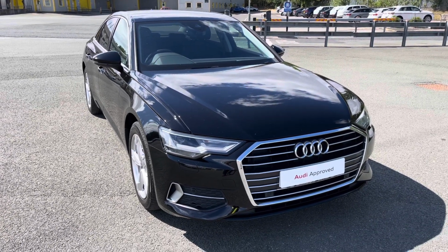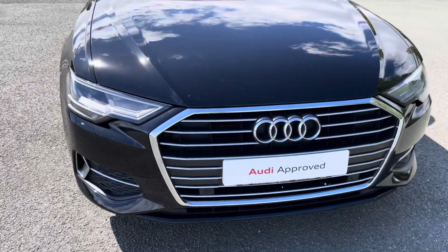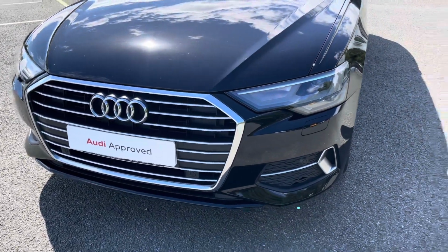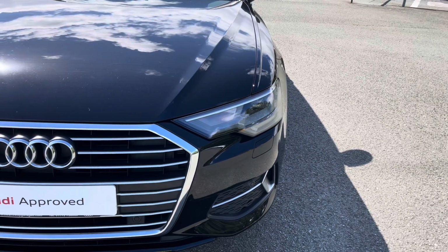Starting at the front of the car, we have the sport enhanced exterior styling, including the air intakes and grills, radiator grille and front bumper, giving us a sporty front end. While as standard, we have the striking LED headlights, providing high quality illumination.